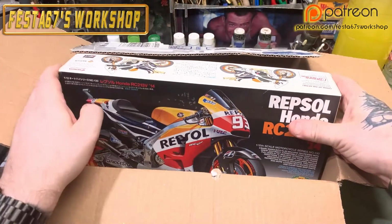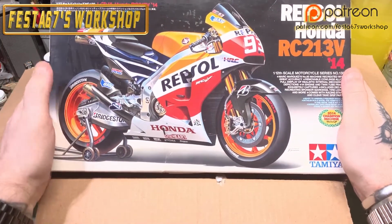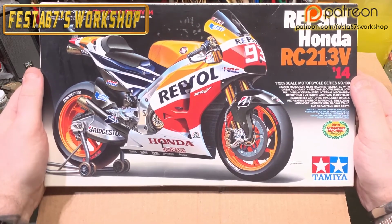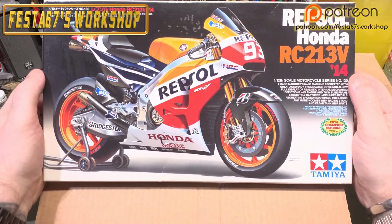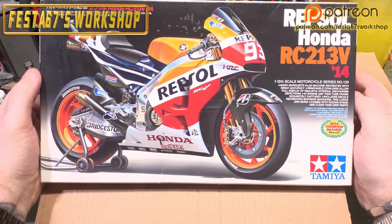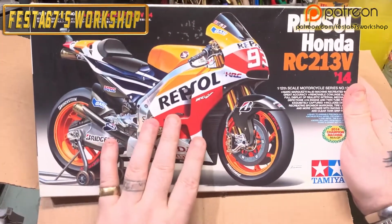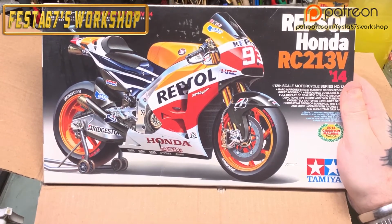And also, oh my God, look at that. Now, I'm a huge Valentino Rossi fan. It's common knowledge. But I must admit, you can't help but admire what this guy's doing as well in the sport. Young Marc Marquez, currently recovering from a very severe injury to his arm. So I'm looking forward to seeing him back racing soon. But look at that, folks. And this is the Repsol Honda RC213V from 2014.